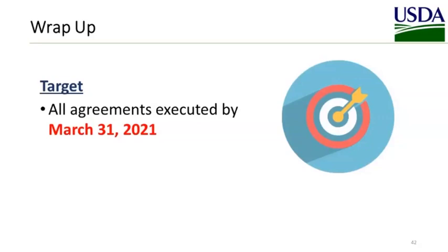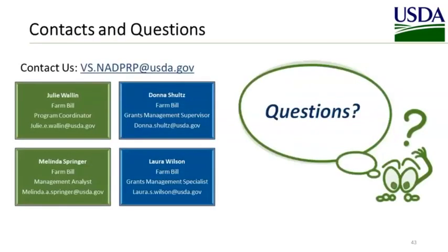At this time, we'd just like to take any questions that you have. As I said at the outset, we're here to help you. We know that you're just at the beginning stage right now of standing up your cooperative agreement, and we also went into a lot of detail on post-award management, things like reporting and claims processing. We realize that down the road, you might have questions about your reports or claims submission or budget amendments or things like that. Feel free to reach out to us. The very best way to contact us is the email that's shown here, vs.nadprep@usda.gov. But you're also welcome to reach out to us individually, and they're shown on the slides.